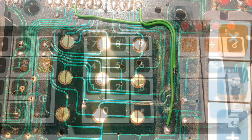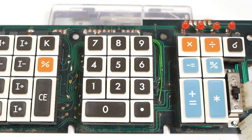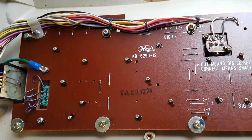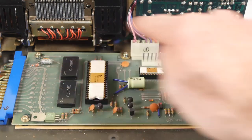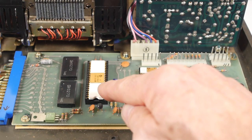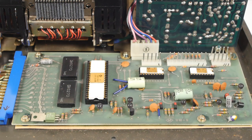I was kind of surprised that the keyboard on this machine is the cheaper kind, where each key has a conductive rubber pad that squishes down onto pads on the PCB, rather than each key being a discrete electrical switch, as found in most of my vintage electronic calculators. But I guess by this time they were having to save costs wherever they could. The main circuit board is here, based around a single Commodore chip. I suspect these two modules contain the switching transistors that control the solenoids that trigger the printer hammers.